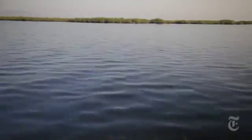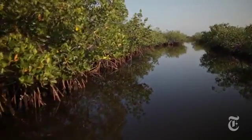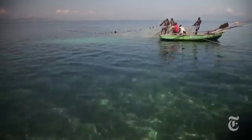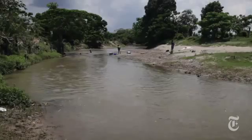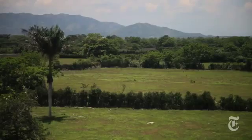The Bay of Caracol on Haiti's north coast is one of the country's most pristine habitats. It has the most extensive mangrove forest, as well as a long coral reef where it's believed the Santa Maria ran aground on December 25, 1492. And the watershed leading into Caracol Bay, farmers say, is the most fertile land around.